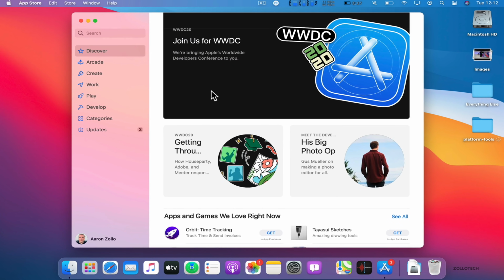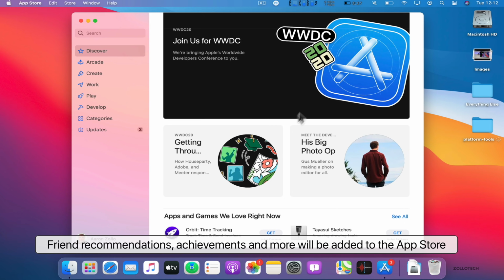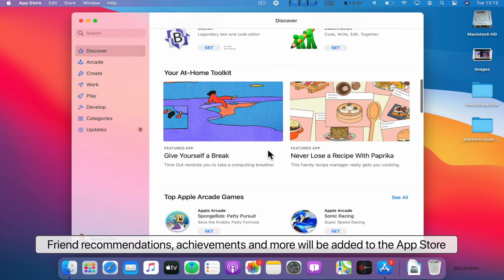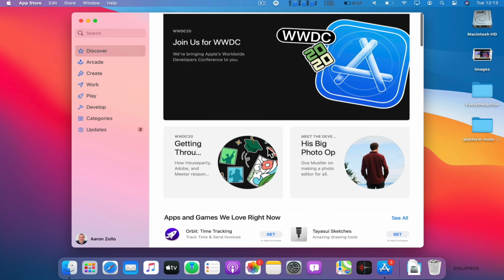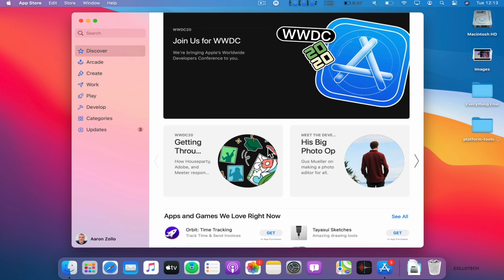Also within the App Store, they've updated friend recommendations, so you can follow someone. I don't see it here on this version, but I did see it on iOS, so maybe they'll add it in the future. But you'll be able to follow someone. They can follow you back, see what you're doing. You'll have achievements and things like that. So we should have all of those in the future.